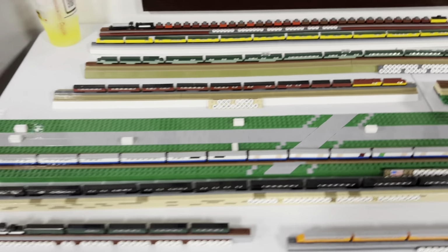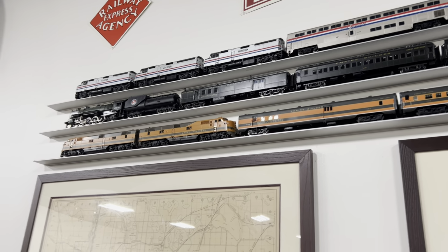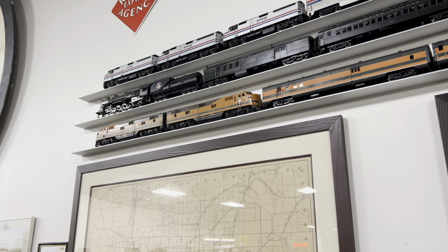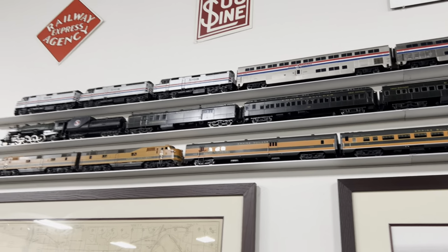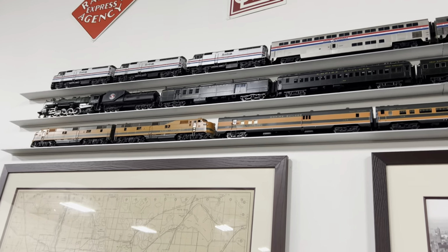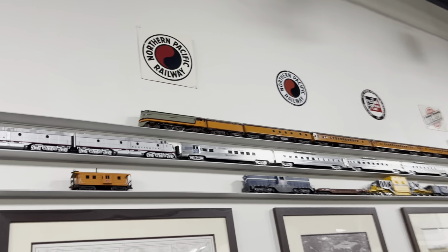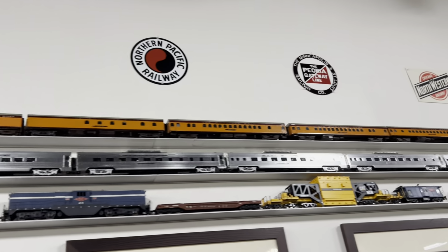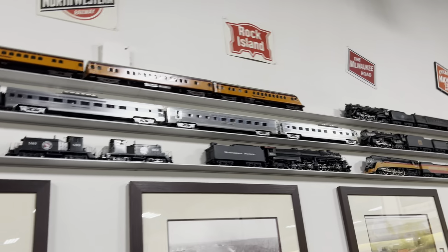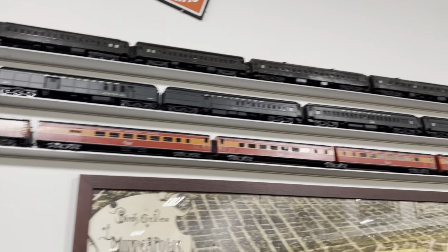Over here we have some miniature Legos of trains. And up here we have a whole bunch of trains. We got a Great Northern, a steam and a diesel, and Amtrak running all the way down there. Plus, great pictures. There's the Hiawatha, the Burlington, freight trains, the Northern and Southern Pacifics, and the Chicago Northwestern.